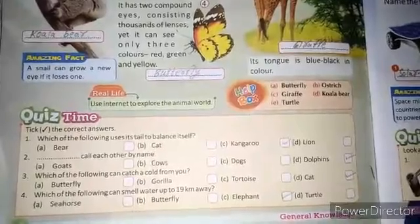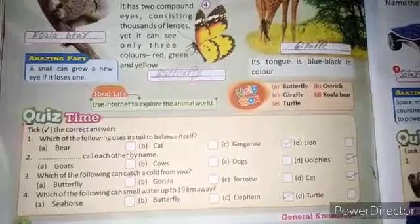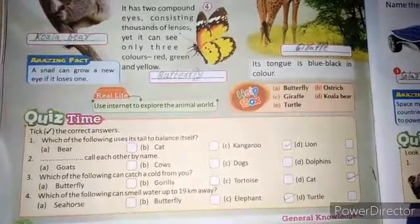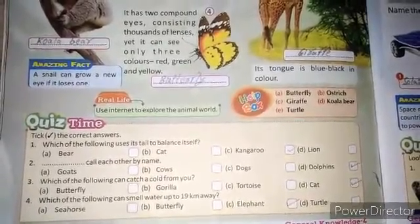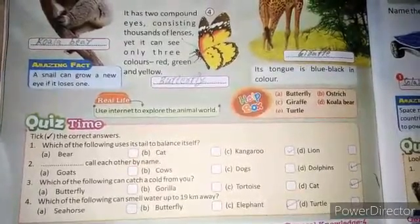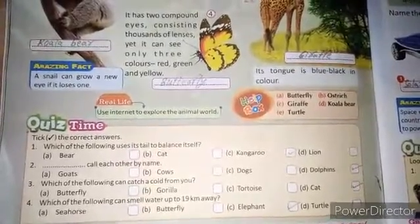Now the third question: which of the following can catch a cold from you? Our answer is cat. Yes, a cat can catch a cold from you. Now the fourth question: which of the following can smell water up to 19 km away? Our answer is elephant. Elephants can smell water from 19 km away.